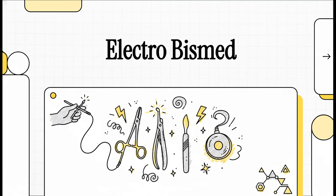In the high-stakes world of surgery, every single second counts. And the tools in a surgeon's hands, they're absolutely paramount. So today, we're going to take a close look at a company called Electro Bismed. They're dedicated to crafting top-notch electrosurgical instruments that really empower surgeons to perform with total confidence. Let's dive in and see what sets them apart.